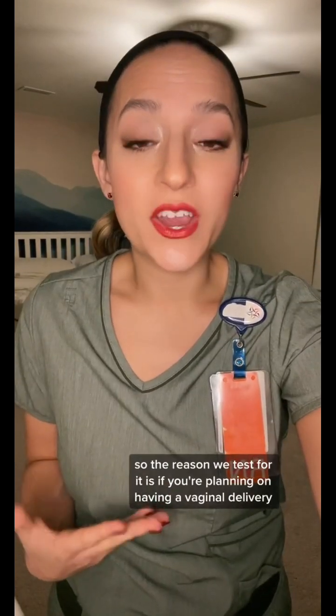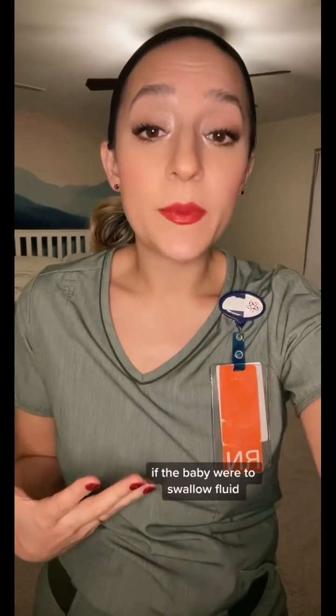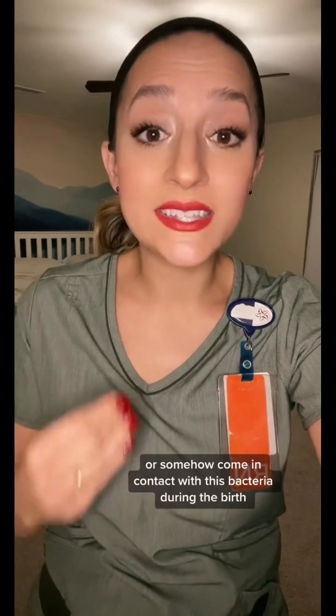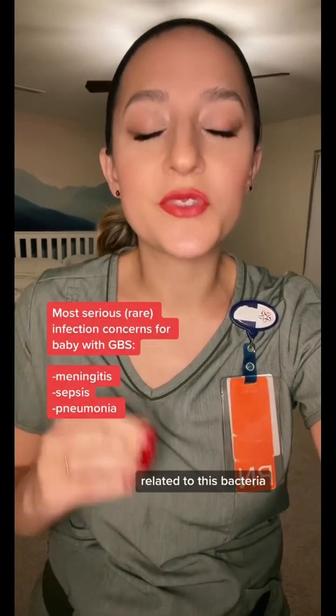So the reason we test for it is if you're planning on having a vaginal delivery and you are carrying GBS at the time, this could be an infection risk for the baby. If the baby were to swallow fluid or somehow come in contact with this bacteria during the birth, he is now at a higher risk for developing a serious infection related to this bacteria.